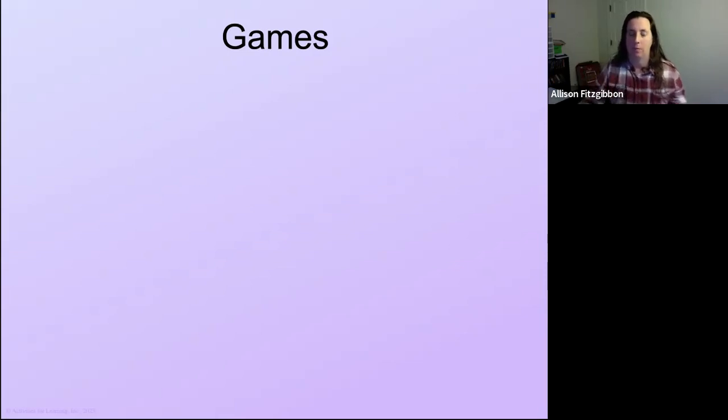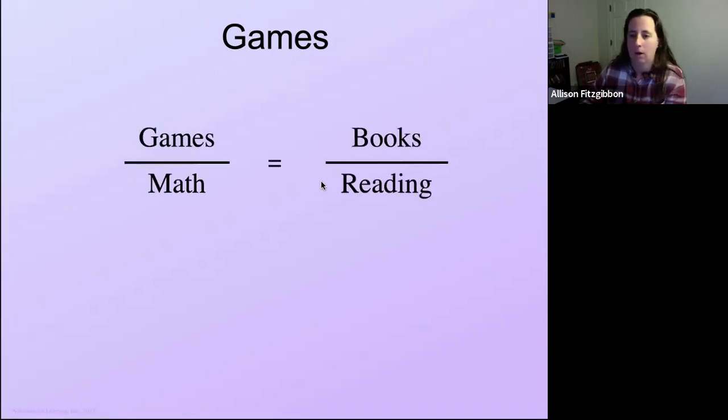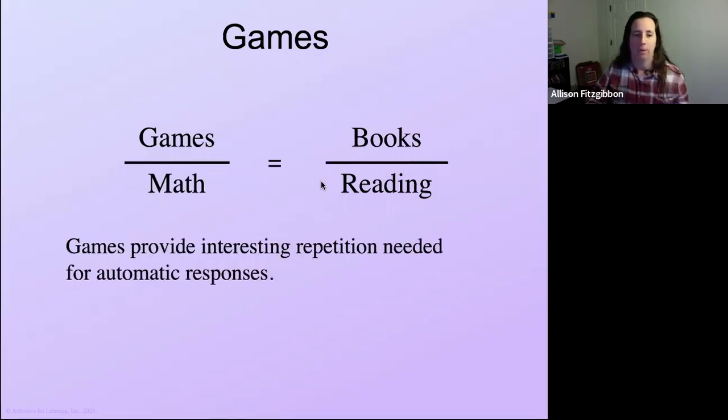And then always games. We can think of games to math as comparable to books and reading. You could do phonics all day long, but once you get that book in your hand, things get exciting. You go off on adventures, you learn new things. Games are the same way. Games provide the interesting repetition needed for automatic responses. So you don't need the memorization, you just need the repetition. You need the practice, and then all of a sudden you have it.